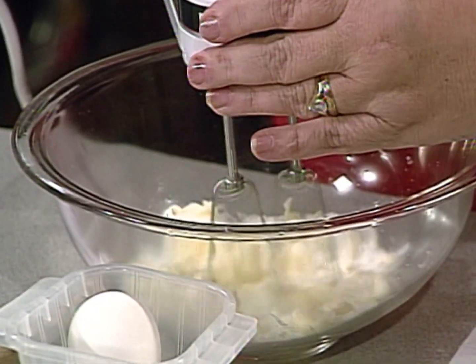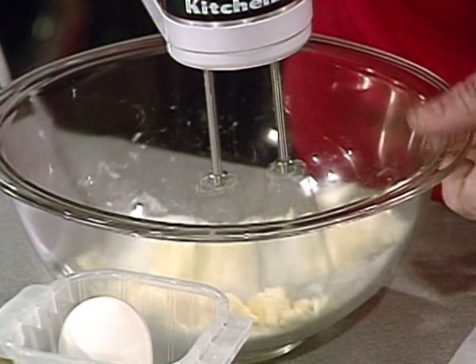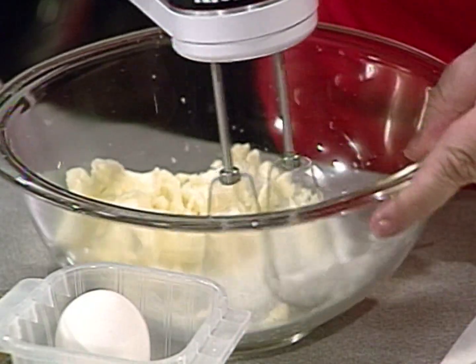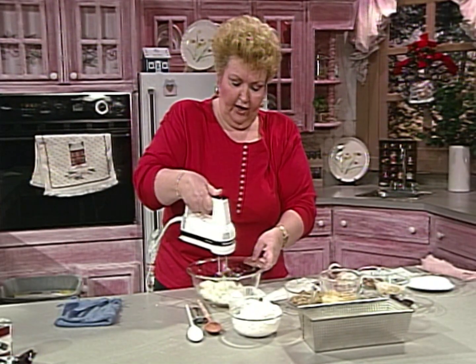We're gonna cream the sugar and the butter. You know, I believe in affirming what I believe in. And if I use something and I like it, I tell you. If I use something and I don't like it, I'll tell you that too, because I just feel that I have a right to do that.